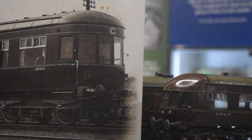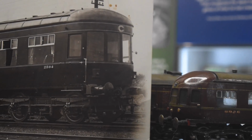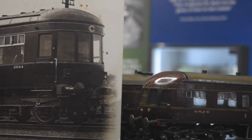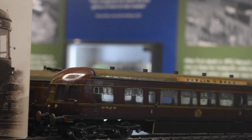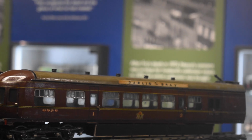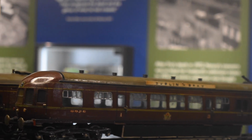As you can see now, with the photograph of the real thing and the photograph of the model together, you can see the design differences in the front end. The front end was inspired by the then very modern concept of aeroplanes. And if you think about 1930s aeroplanes, well, you've got the front end of the model pretty much to a T.